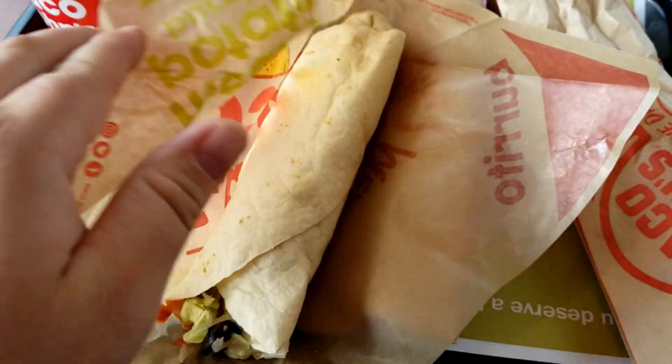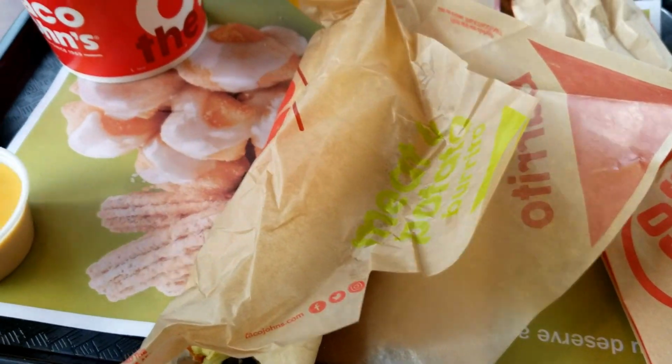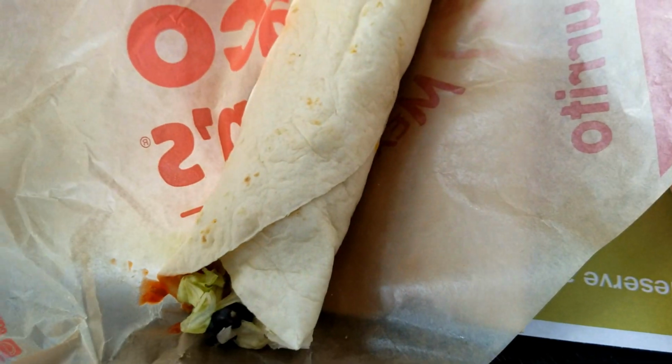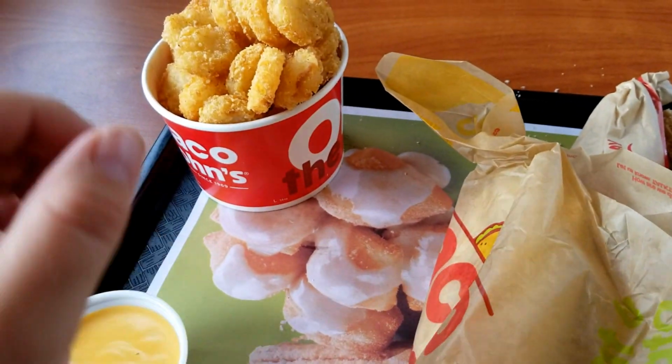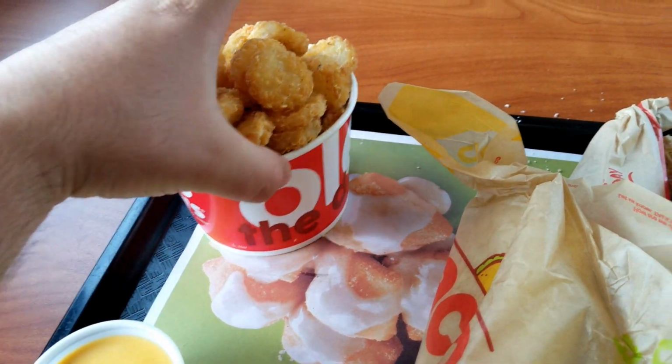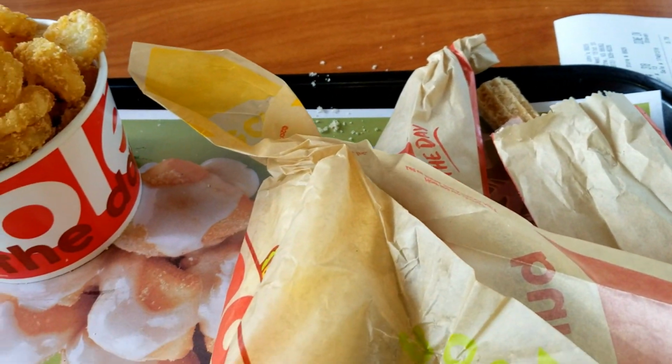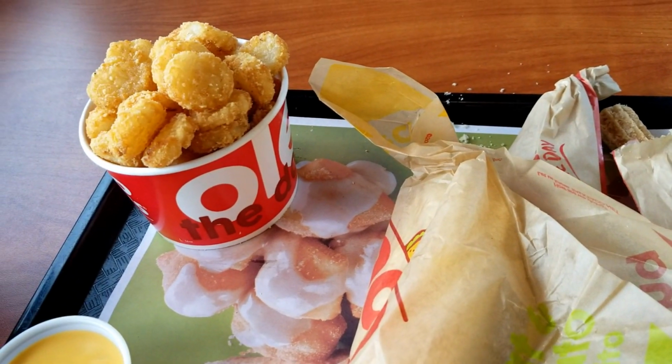Eating at Taco John's, and I got the super burrito combo. These like hash brown things and some churros. So we're gonna see if it's any good. It looks delicious.